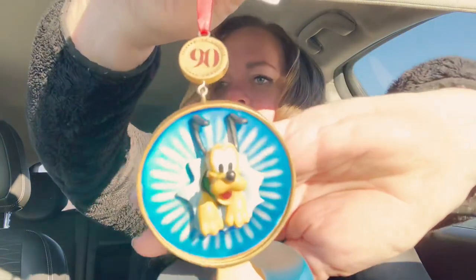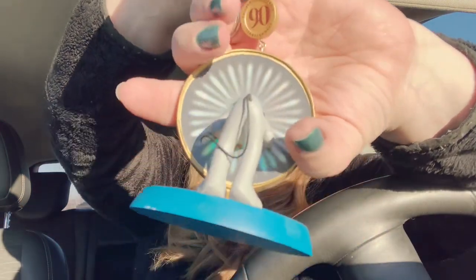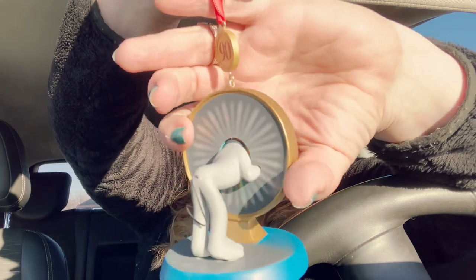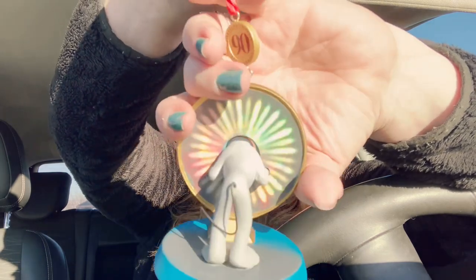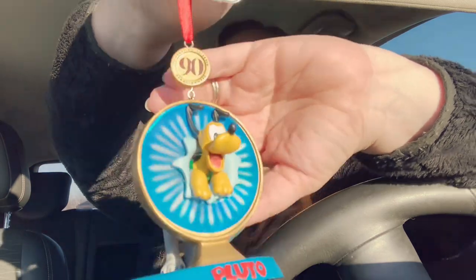Guys, I go crazy for these types of boxes. I don't know why, but I do. All right, so this is a Disney Parks exclusive Pluto, celebrating 90 years. And it was $24.99. So another ornament, and in the back it's gray. So it's just show. Ooh, look at that! Look at that shimmer! Look at him shimmer! Your hiney shimmering, sir. And the front shimmering too.